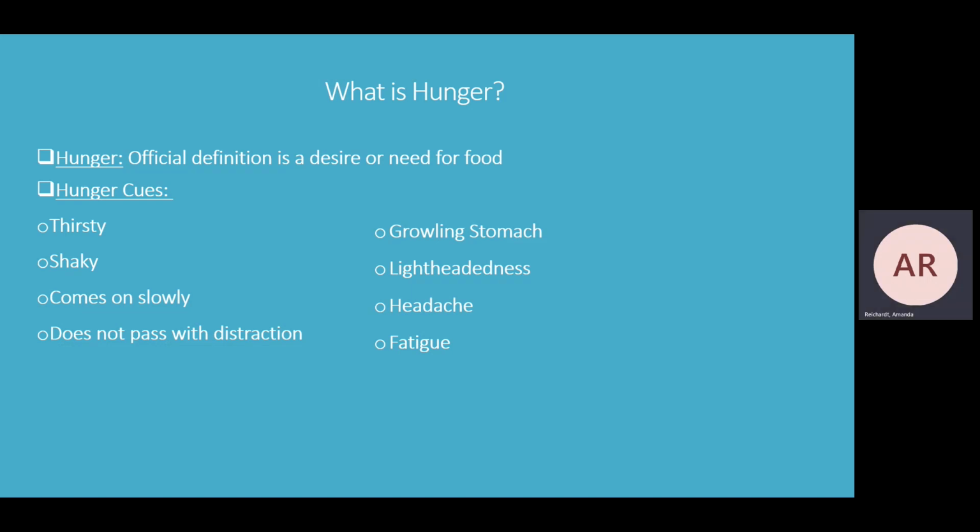So, first things first, what is hunger? And this might sound like a redundant question, but we want to tap into the difference between hunger and craving. So, the official definition is that there is a desire or a physiological need for food, right? Our body gives us various cues that are set off by our hypothalamus. Sometimes it can indicate that we feel thirsty or shaky. It comes on slowly as that stomach gradually empties its contents into the small intestine for it to absorb into the bloodstream. It does not pass with distraction.